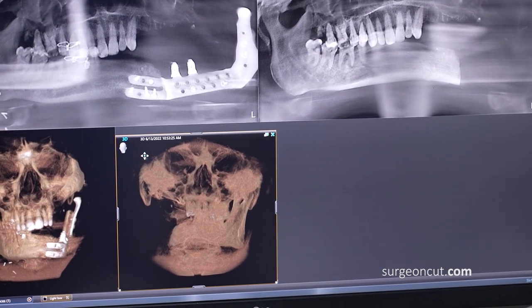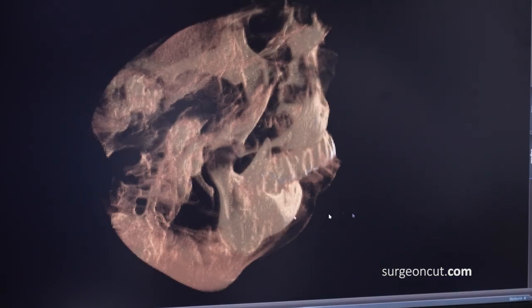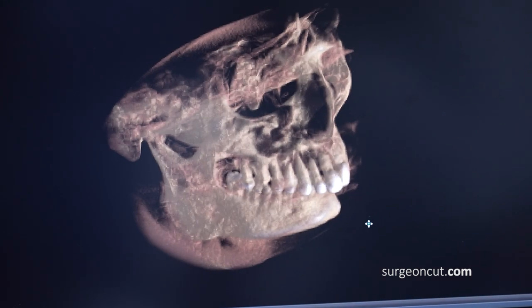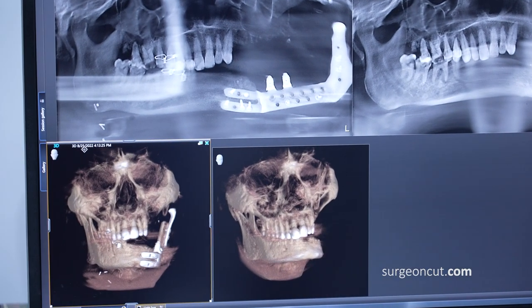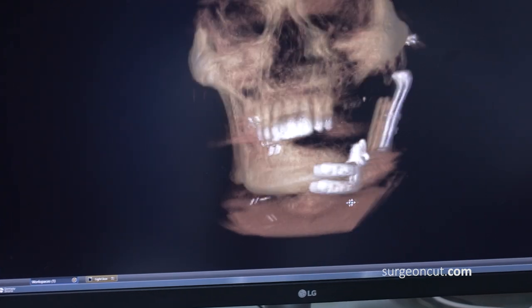And now, what happened here? So you can see this part of the face was totally missing, especially the lower jaw. The teeth had all gone inside. And now this is him today, 25th. And we're going to show you the improvement.